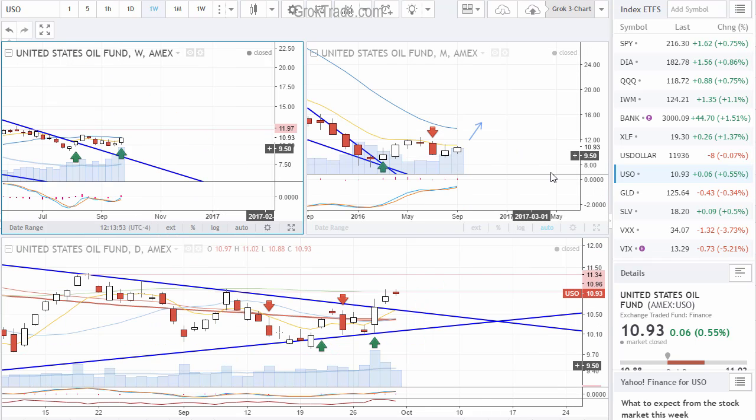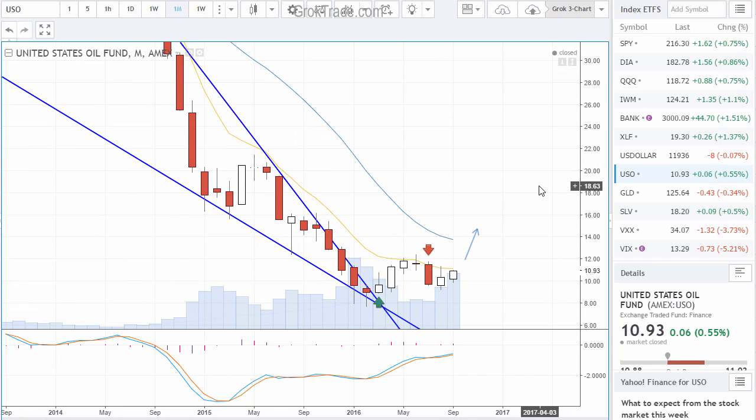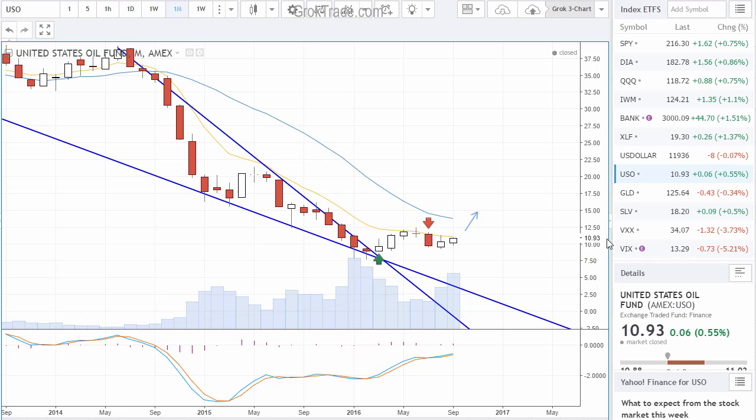What's the monthly showing us? The monthly crude oil, I said down, and now I expect it to go higher. I'm going to keep my down for the time being. I do expect it to go higher. We just didn't make a higher high, so I can't put a buy signal on the monthly yet. But overall, bullish on crude oil.